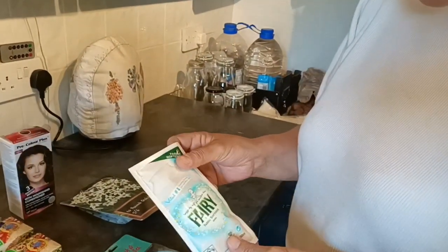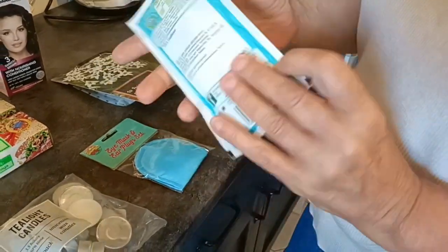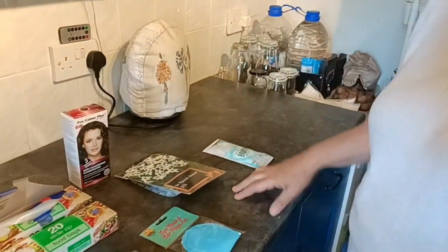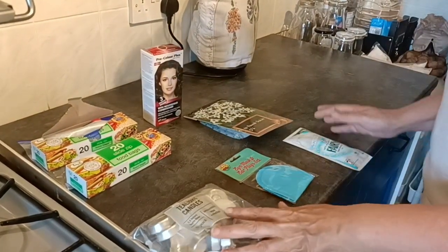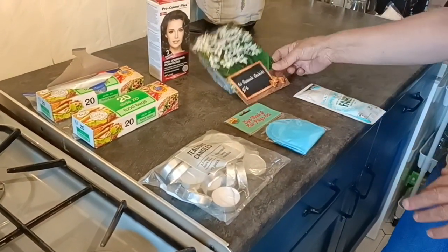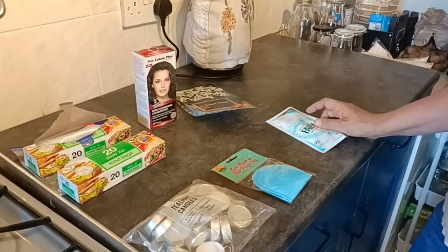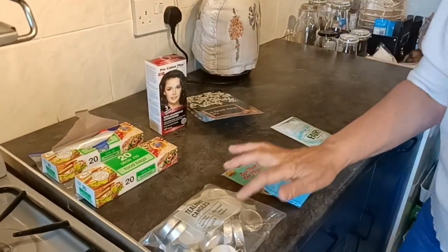And the free gift today was some fabric softener, just a sample packet, so we got that as a bonus. So the price here was £6. So I've got 40 Ziploc bags, 20 tea lights, an eye mask, some flowers that will come back year after year, a free sample of softener, and a hair dye. £6. And that's the Hamlet.